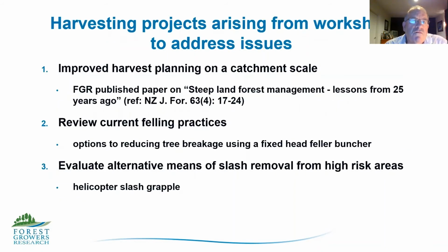On the subject of improved harvest planning on a catchment scale, FGR published a paper in the Journal of Forestry on steepland forest management lessons from 25 years ago, drawing on experience in developing a long-term catchment level harvest plan in the northern boundary of Kaingaroa Forest. In the area of felling practices, this presentation and the next one by Rob Preble focus on harvesting operations to better clean slash out of streams and in preventing material getting into streams in the first place through reducing tree breakage during felling.